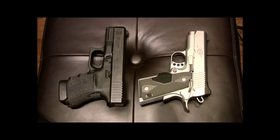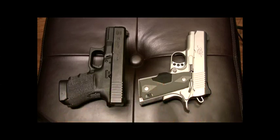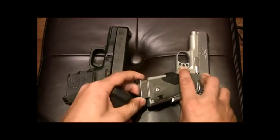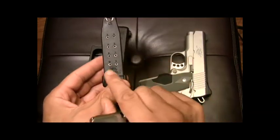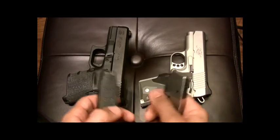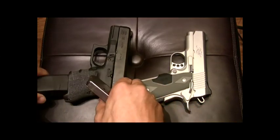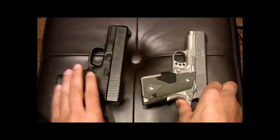Both chambered in 45 ACP. One of the biggest differences right off the bat is going to be capacity or firepower. You've got the double stack magazine versus the single stack magazine. The double stack magazine in the Glock is giving you 10 rounds plus 1 in the chamber if you choose to. The single stack, it's giving you 7 rounds plus 1 if you choose to. So right off the bat, you got a 3-round difference, which with some people is game over right there. They're gonna go with this based on terms of firepower alone, which is very valid, again, depending on what your parameters are for carrying a weapon.